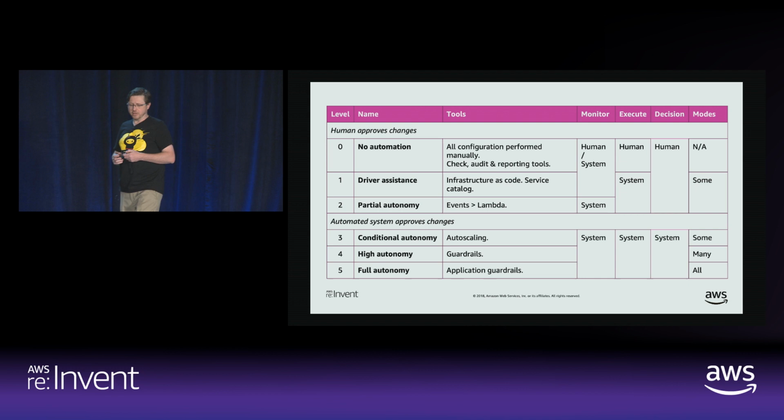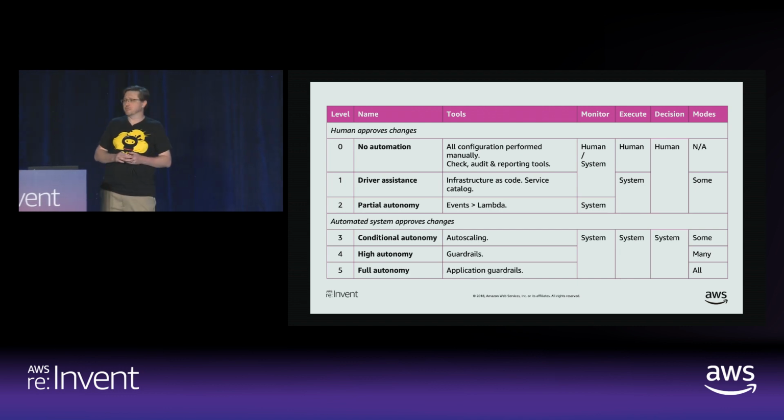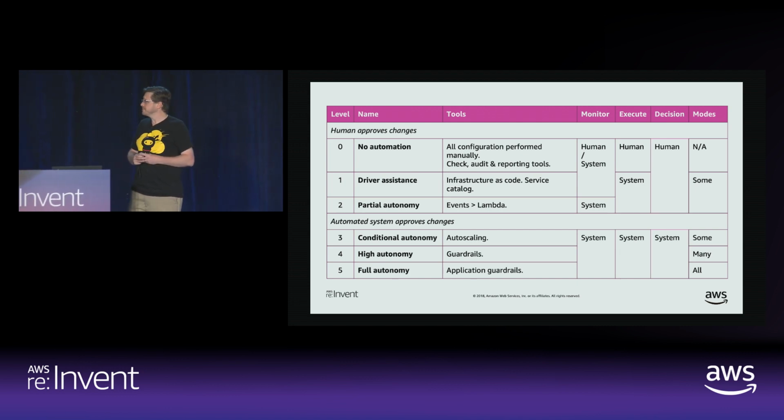The system is monitoring, the system is executing, and the system's making the decision, according to rules, but the system's making decisions for what to do. Right, and now we're getting more and more predictive in that type of scaling, so the rules are less and less, more and more fuzzy, and the system's taking more and more responsibility. But it still only applies to some modes. EC2 servers, containers, maybe some Dynamo, right? We're gradually building up that capability, but it's quite limited, quite restricted.